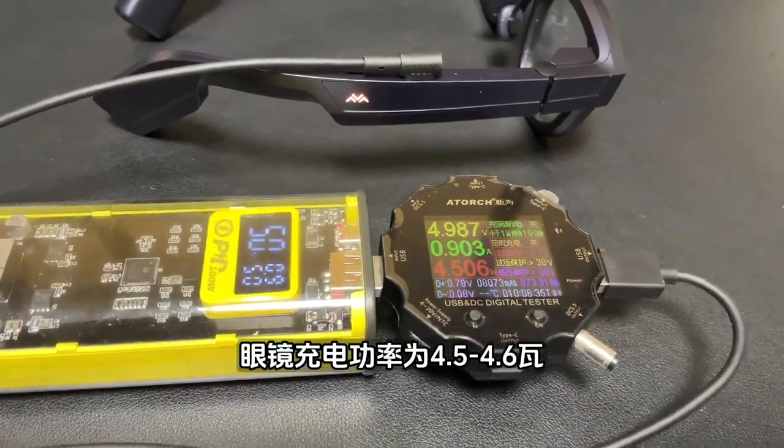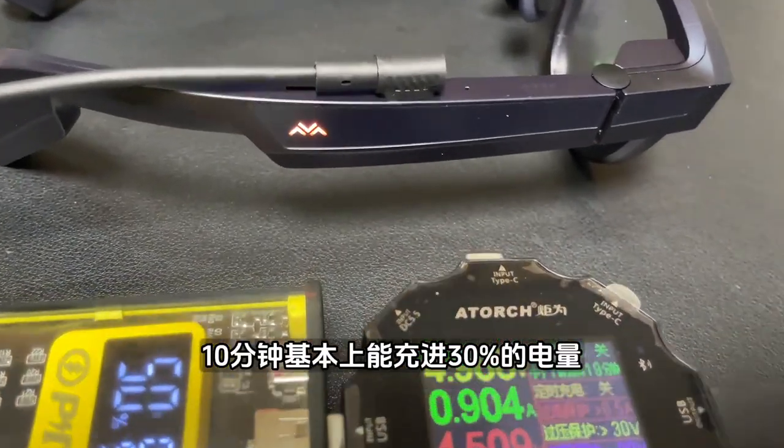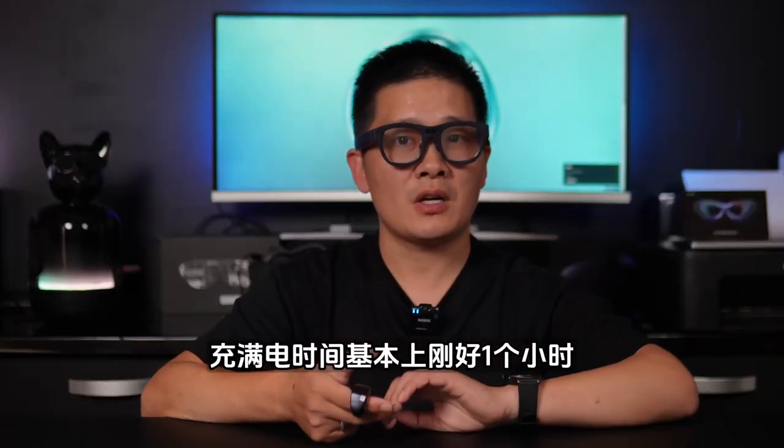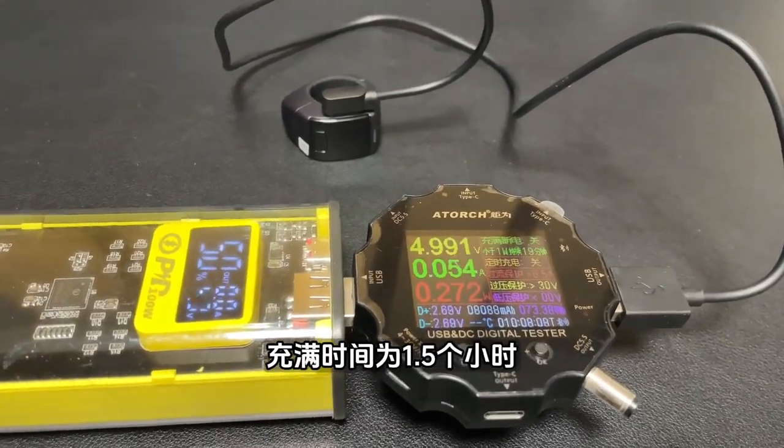The glasses have a charging power of 4.5 to 4.6 watts. Charging is quite fast when the machine is powered on. Basically, 30% of the battery can be charged in 10 minutes, 55% of the battery in 20 minutes, and the full charge time is basically just 1 hour. The charging power of the ring is about 0.28 watts, with a full charge time of 1.5 hours.